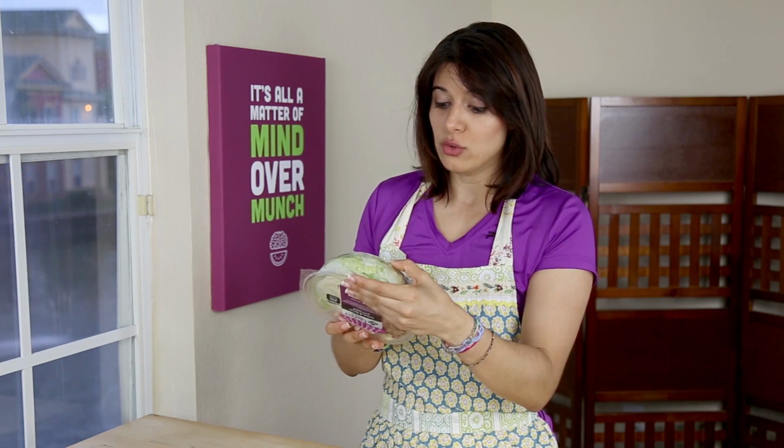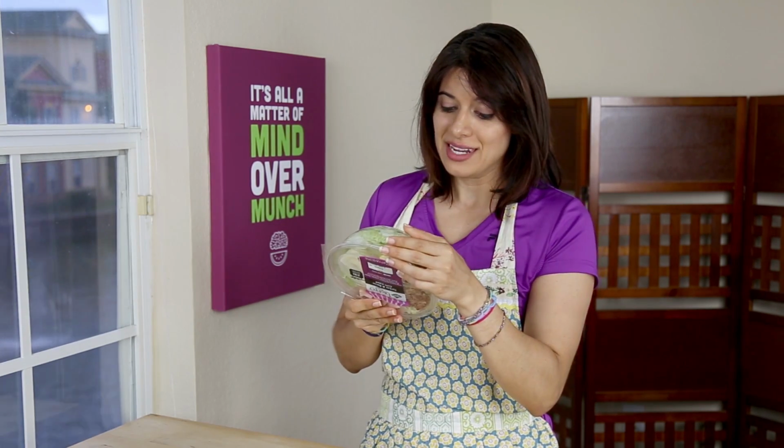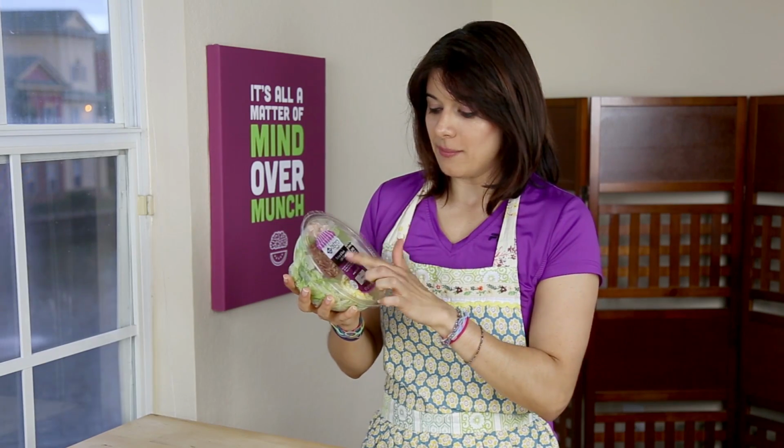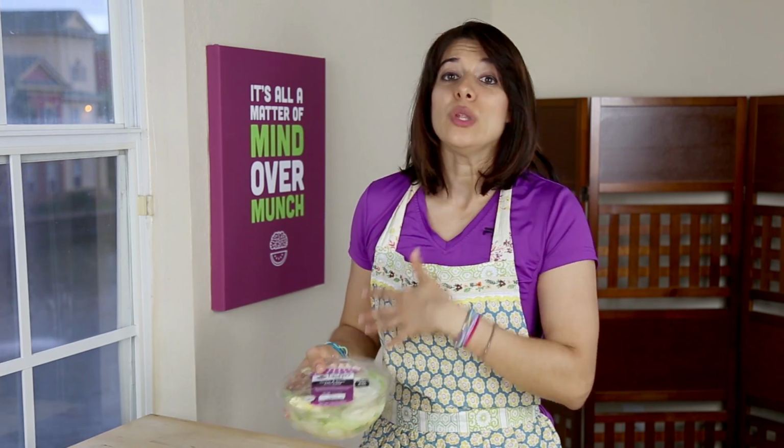This salad alone, it's a turkey bacon Cobb salad, has 23 grams of fat. It's only 290 calories, but 23 grams of fat, which is likely from the bacon and the dressing. And when you get a salad at a restaurant, a lot of chain restaurants, you think the only thing you can get is a salad, but really, a lot of them are over 1,000 calories in just the salad. You might as well get the burger.